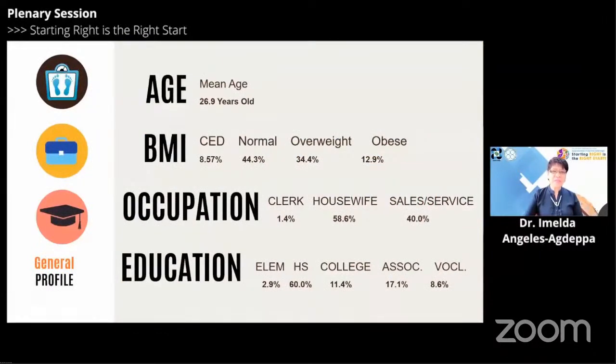So the mean age of our lactating women is actually 26.9 years old, with a percentage of chronic energy deficiency of about 8.57%. Overweight was 34.4% and obese 12.9%. About 1.4% were clerks and housewives were about 58.6%, and those working as sales or service about 40%. For the educational level, elementary graduate was 2.9%, high school 60%, college 11.4%, and vocational or associate education is about 17.1% and about 8.6% respectively.